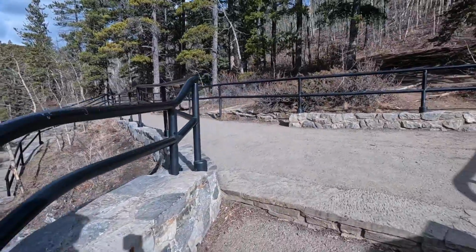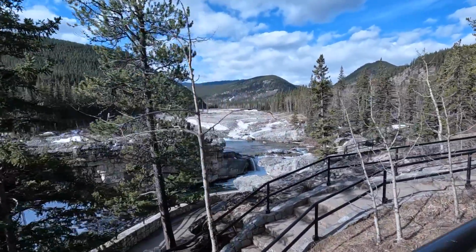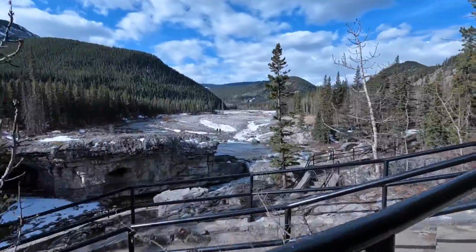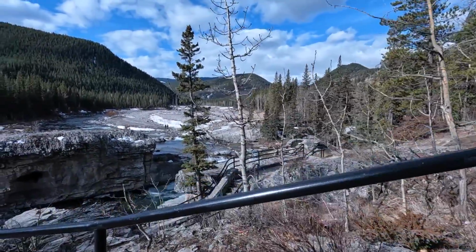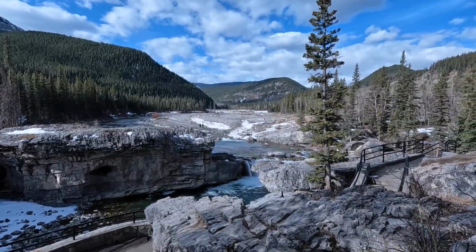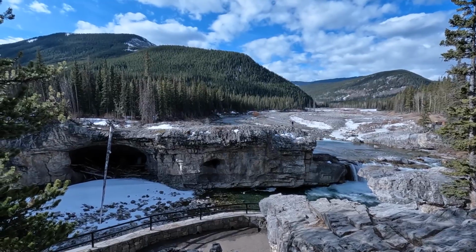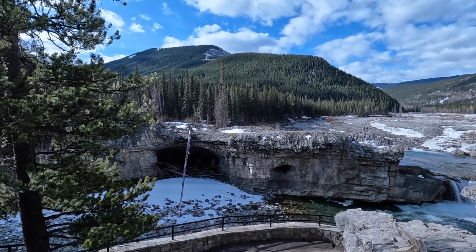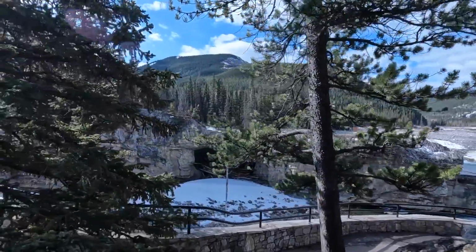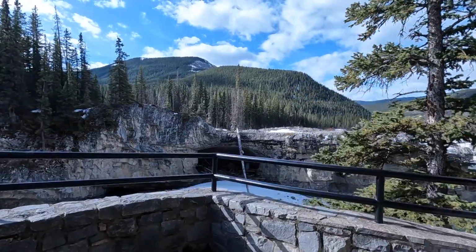Yeah. So, let's have a look. See what we can do. Go down this way. Looks all good to me. Amount of ice coming through that crack over there. One day the river will come straight through there. Elbow Falls will be gone. Natural progression of waterfalls. They will take the path of least resistance.